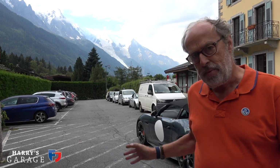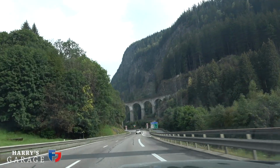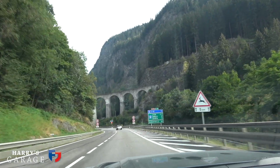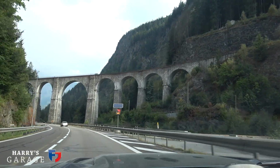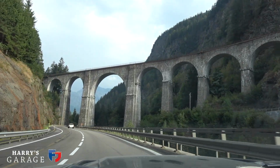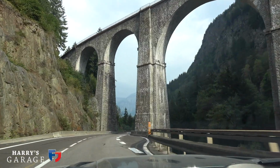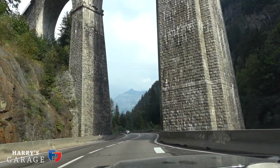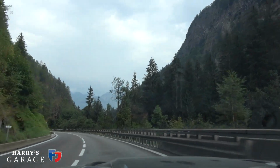So anyway, we're all packed up, roof is on, and it's time to get going. You have to be careful with speeding in this first part of the autoroute as you drop down from Mont Blanc. It's a 90 and this is a 50 zone, and I have been fined after the event that arrived in the post during this section, and it's a complete pain.